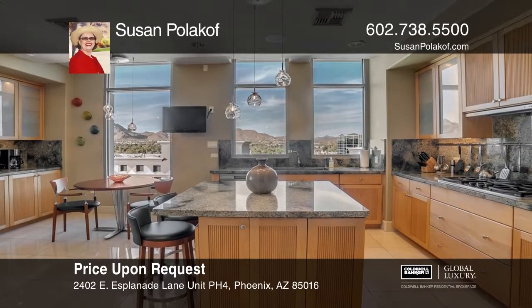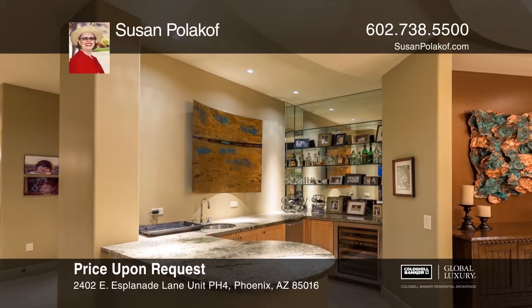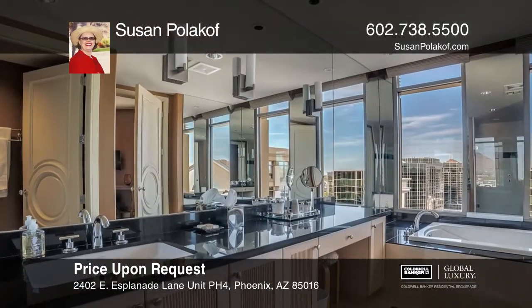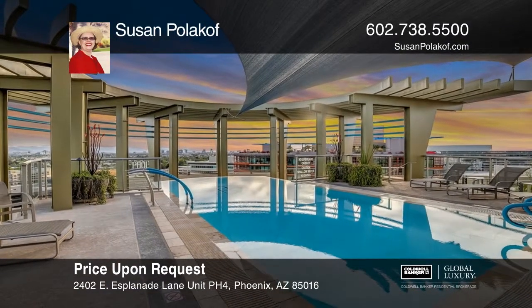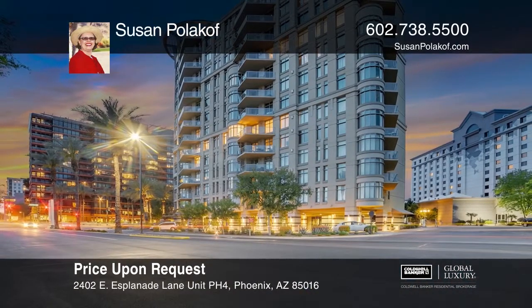The exemplary luxury services and amenities set the standard for top-level high-rise lifestyle, including rooftop pool, valet parking, a 24-hour security person, full fitness center, and the convenience to fine dining, shops, and a theater at Esplanade Place. Contact Susan Polakoff for a viewing appointment today.